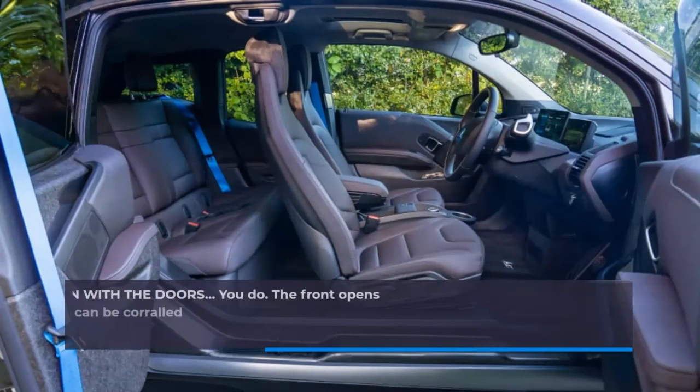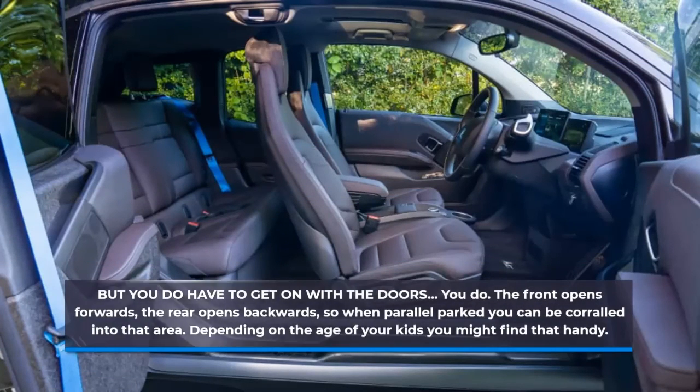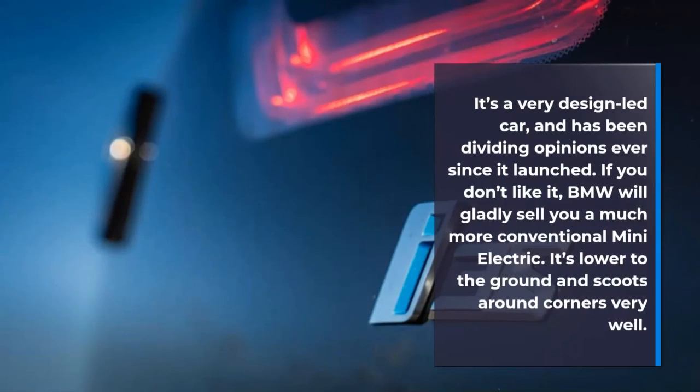But you do have to get on with the doors, you do. The front opens forwards, the rear opens backwards, so when parallel parked you can be corralled into that area. Depending on the age of your kids, you might find that handy. It's a very design-led car, and has been dividing opinions ever since it launched. If you don't like it, BMW will gladly sell you a much more conventional mini electric. It's lower to the ground and scoots around corners very well.